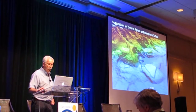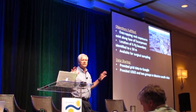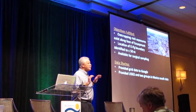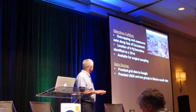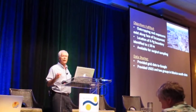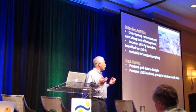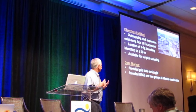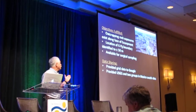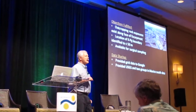Now, I think that this cruise got us exactly what we wanted to know. We wanted to know where the face was so we could go back and sample it. There are clearly outcropping exposures that are available. I think we know the location of the KT boundary here within probably 50 meters in X, Y, and Z, and it is providing us a roadmap that will allow some group to go back and make it available for sampling. I think it's obvious that some group will do this at some point.